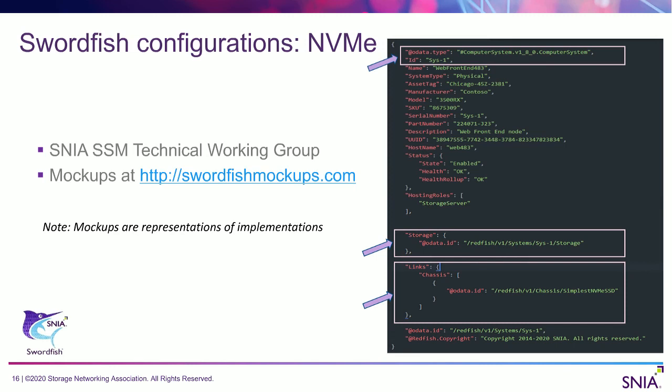This is an example of a storage system called sys1, highlighted by the first block. This system contains storage at the link sys1/storage, which is highlighted by the second block. The disk or drive lies in the chassis in this example. Hence, we have a link to chassis that is highlighted by the third block.